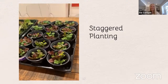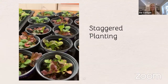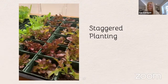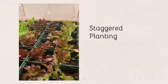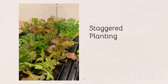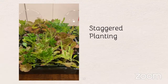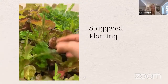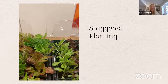The first tray right here, I have lettuces that are about 3.5 weeks old. You can see them all growing nicely in their pots. Next to that, I have lettuces that are probably at the point of, I'd say, 5 weeks, growing nicely. And over here in the final third one, I've put a tray of lettuce that is about 8 weeks, so about 50 days in. You can see they're nice, fully ready to eat lettuce, ready for harvesting at this point.